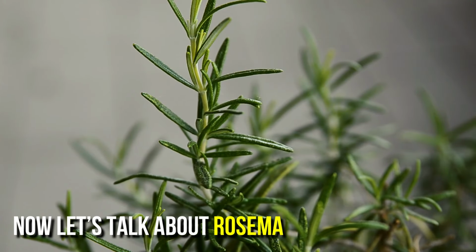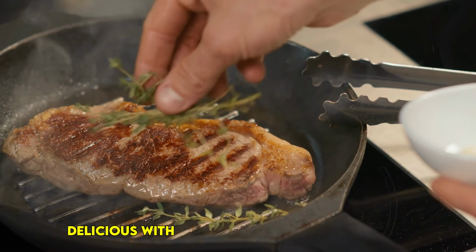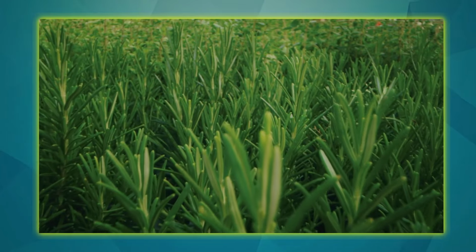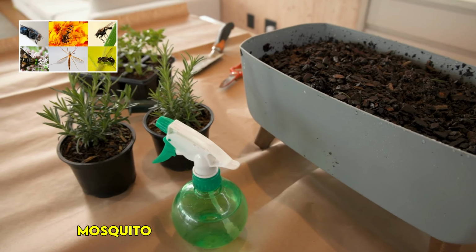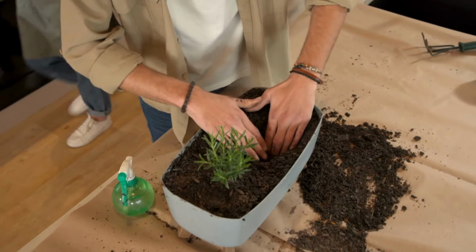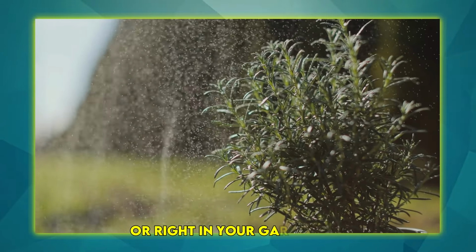Now let's talk about rosemary. Not only is it delicious with roasted vegetables and meats, but it's also a powerful natural repellent. Rosemary keeps mosquitoes, flies, and other insects away, especially in hot, dry climates where it thrives. You can grow it in containers or right in your garden bed.